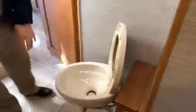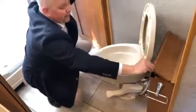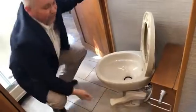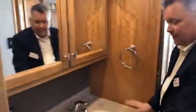The great thing about the toilet, you've got your foot pedal right here. You have a little spot here to keep extra toilet paper or some magazines if you like. There are 2 types: ceramic, which this is, and then there's plastic as well. Over here you've got your sink with a solid surface counter upgrade. Nice big medicine cabinet right here.